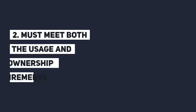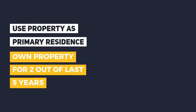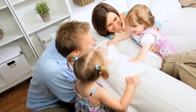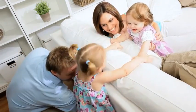Number 2, you must meet both the usage and ownership requirements, meaning you use the property as your primary residence and also own the property for 2 out of the last 5 years. In most cases, a family owns a property and lives in it as their primary residence during the same 2-year period. But these requirements can also occur at different times.